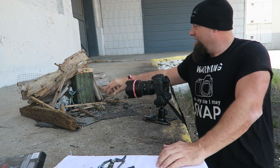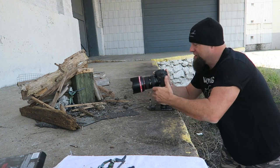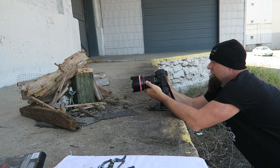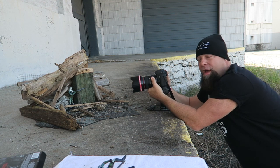I love the fact that he's in this position here, because you're actually getting almost like a bunker position, which is cool. So even if you don't get what you were wanting to get originally, you can still come up with some pretty cool stuff.